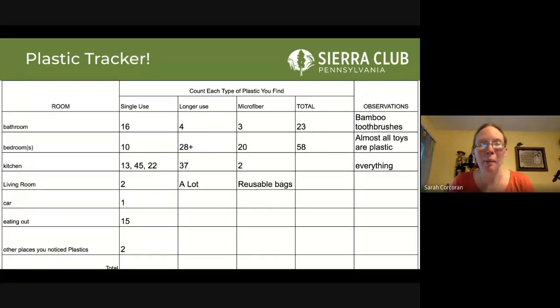Small changes that you can make would be either purchasing items in glass containers, which can be a little bit more expensive, or finding locations that offer bulk shopping where you can go with your own reusable bags and fill up on beans and rice and cereal and the like. I know that there's a bulk store in Stroudsburg, for example, in Monroe County that lets you do that. But I'm not sure in Lackawanna. You might need to do a little bit of research.